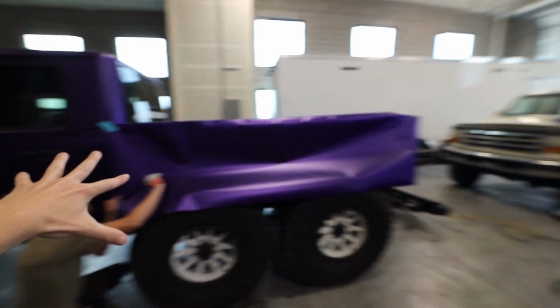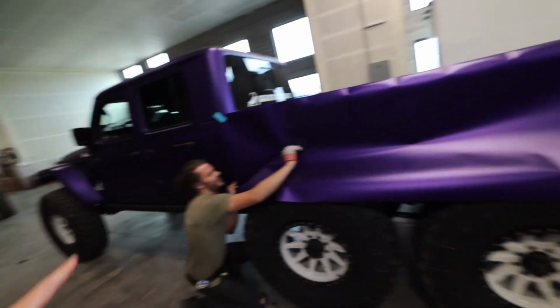This is incredibly embarrassing. This is my second take because the last one I couldn't speak English, but check it out. The purple vinyl has been laid here on the Gladiator bed. That looks so incredible. So on that bombshell, we're actually gonna hop in the C8. We're gonna go pick up the Aventador Roadster and we're gonna come back.